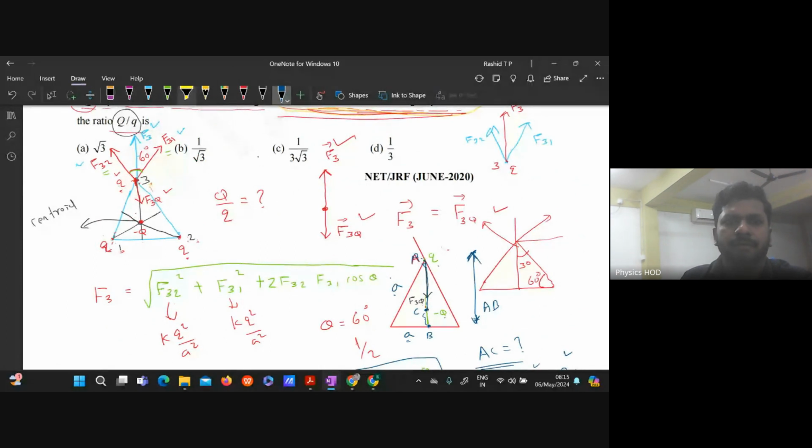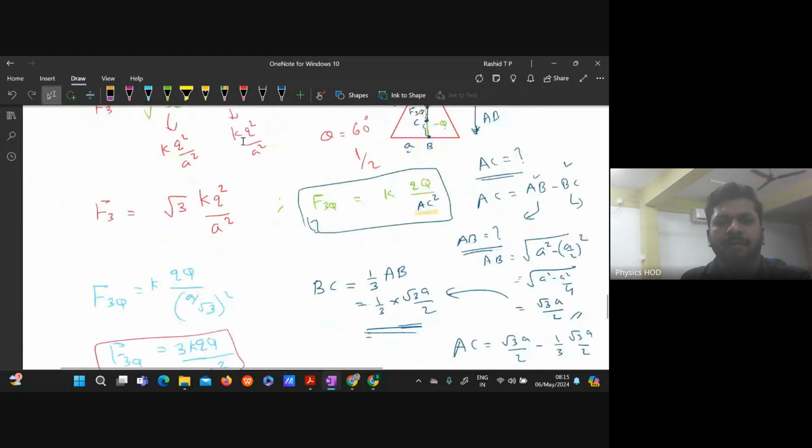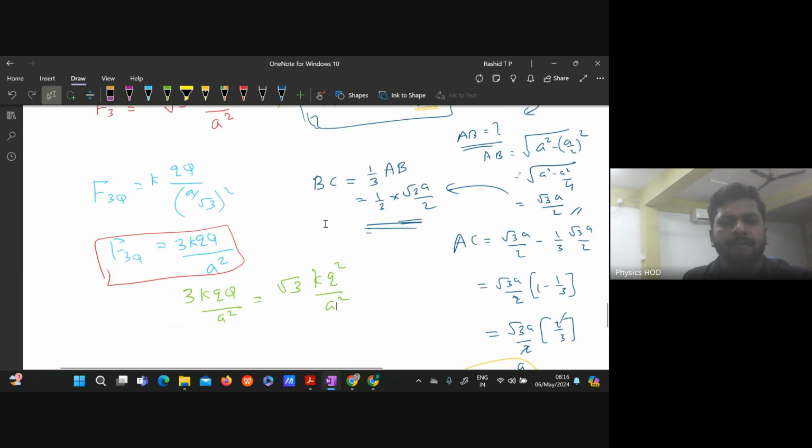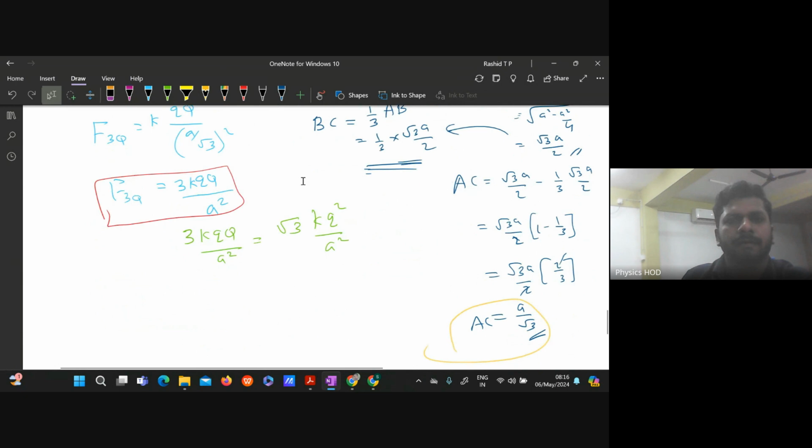Just write that value here. 3 KQQ by A square equal to root 3 KQ square by A square. Okay. Cancel 1 Q, 1 Q, A square cancel. 3, this will be root 3.